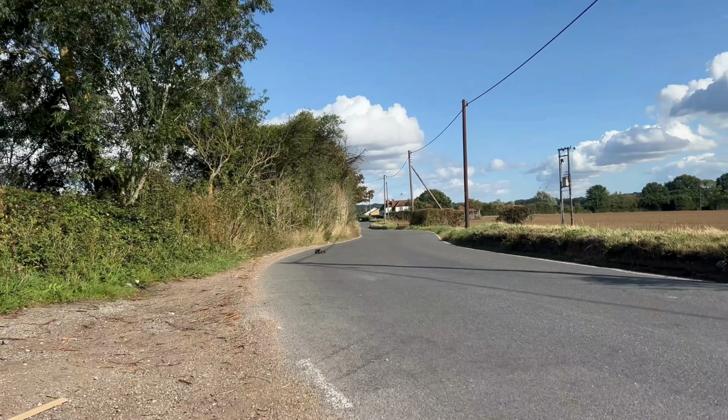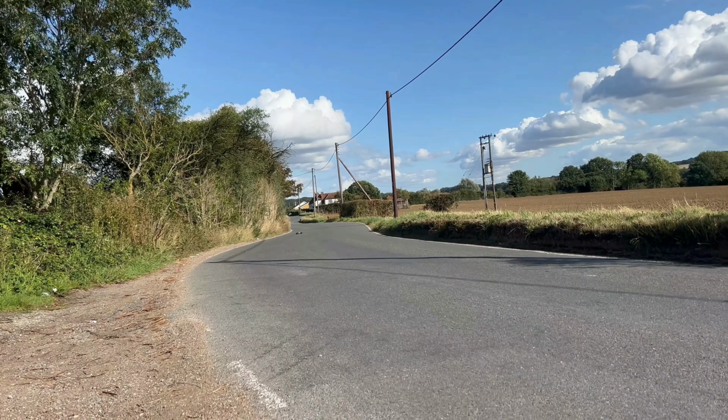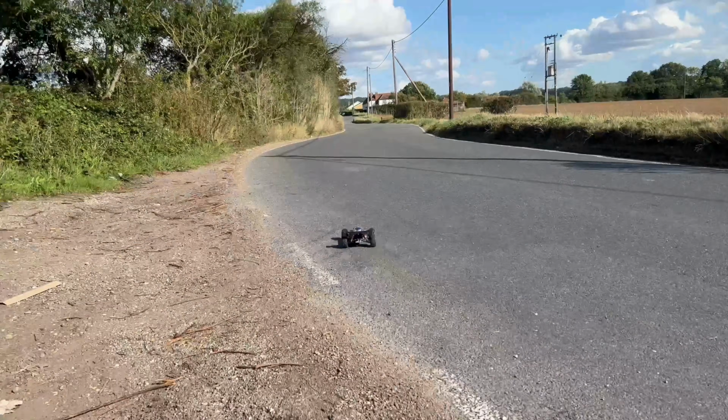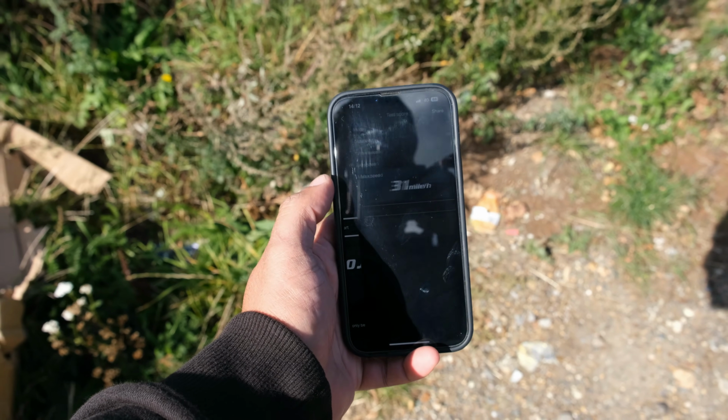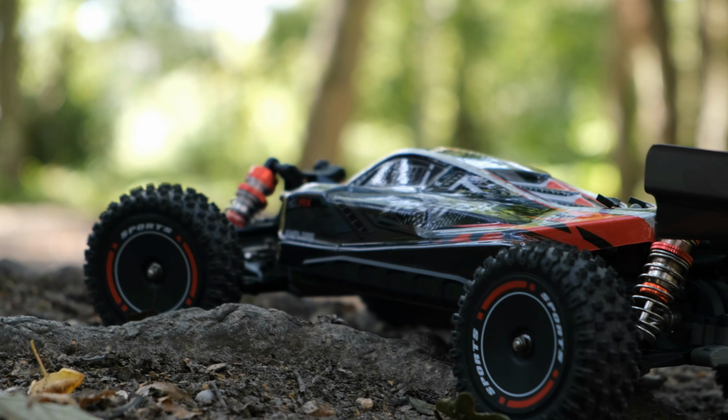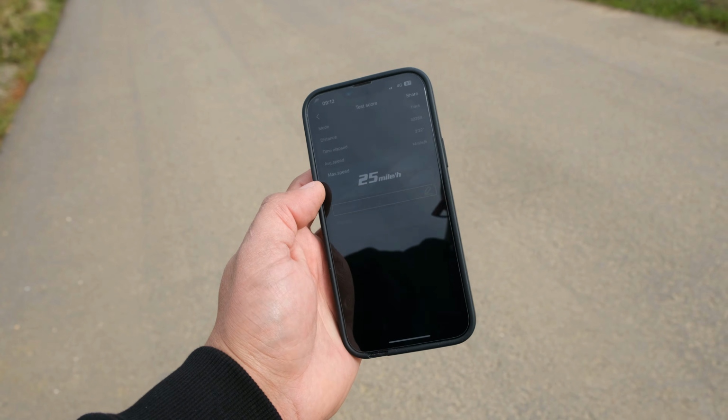The brushed 124010 is a bit slower, only achieving a speed of 31 miles per hour, but that is on the included battery, which is actually very good, and in comparison the brushless with the same battery only managed a speed of 25 miles per hour.